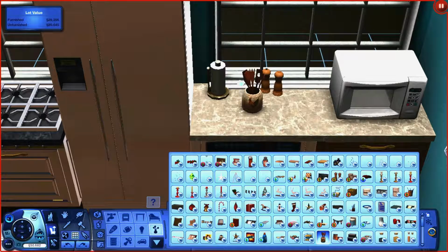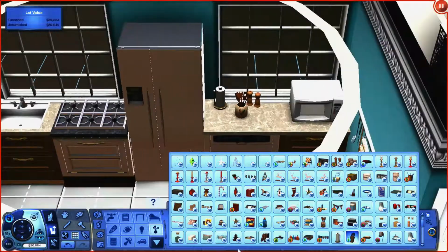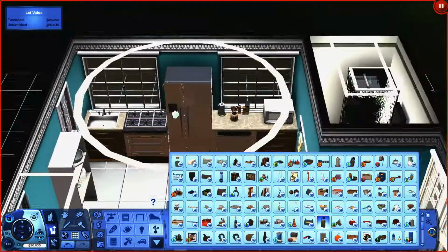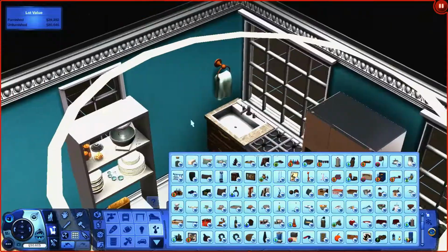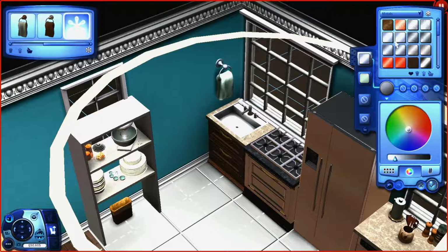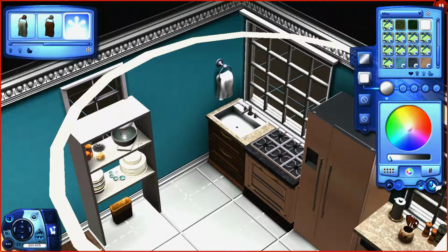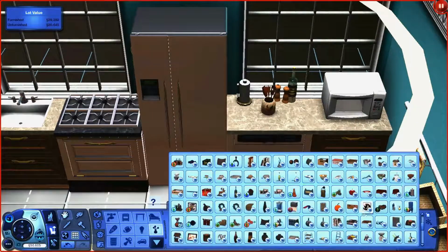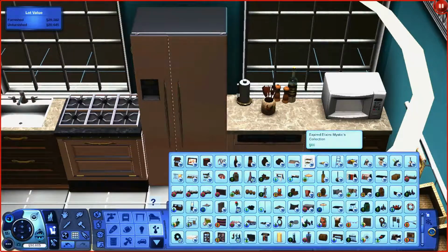The only problem is trying to get the clutter to snap where you want it to on the counters and things. I do know that there's a mod that lets you move stuff around on counters and shelving better. I need to install it because it would probably make my life so much easier.